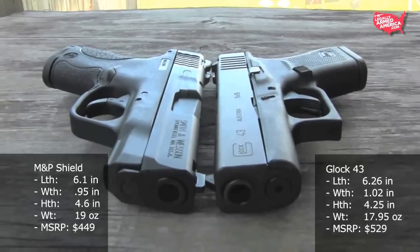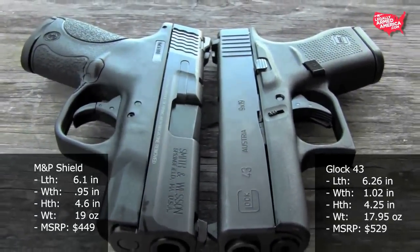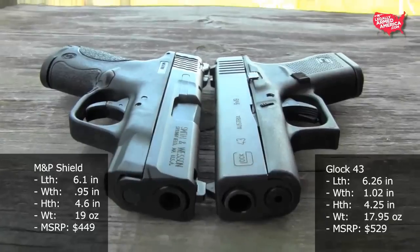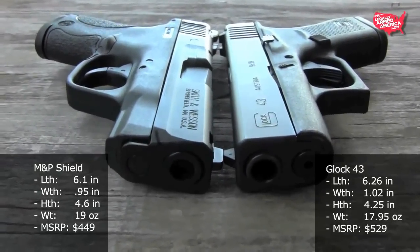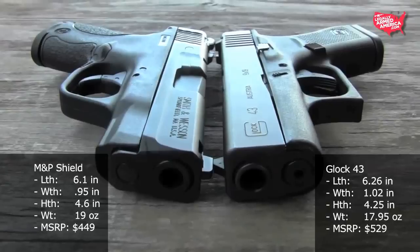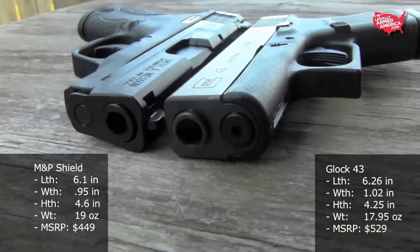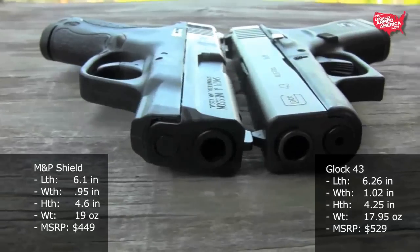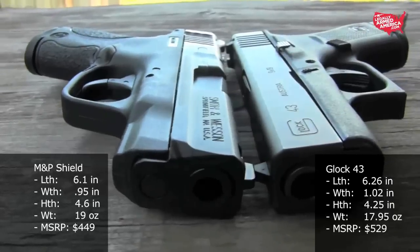These pistols are remarkably close in dimensions. The Glock's overall length is 6.26 inches to the Shield's 6.1. The width of the Glock is 1.02 inches to the Shield's slightly smaller 0.95. The overall height of the Glock, a little bit of an advantage as far as concealability goes, is 4.25 inches to the Shield's 4.6. Unloaded, the Glock weighs 17.95 ounces to the Shield's 19 ounces.